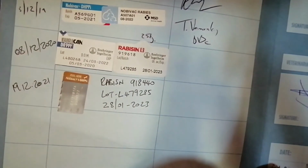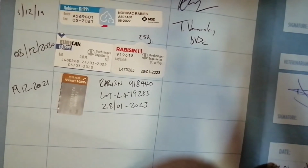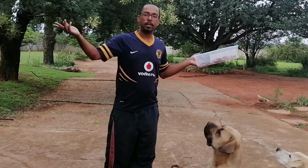So last year when we went into 2020, they gave him the very same rabies vaccination, and that is all that there is to doing a vaccination. Right, so that is it.